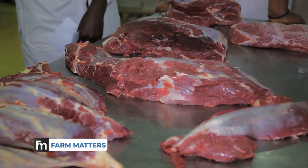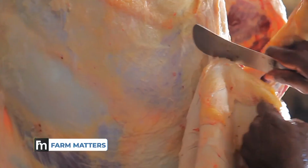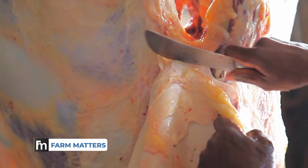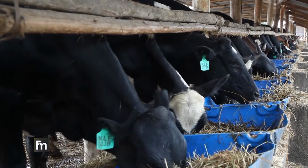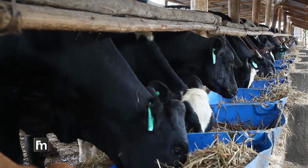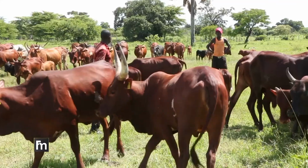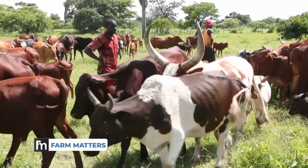And as you feed them properly, even the quality of beef we are going to produce will be tender, and then, in terms of marbling, as you eat it, you feel it's juicy. It will be according to international standards. When farmers adopt feedlotting, one, the number of animals we remove from the rangelands will increase. When we remove more animals from the rangeland, we reduce the stocking rate on the ranches, so we minimize land degradation due to overstocking.